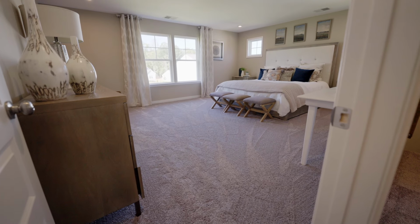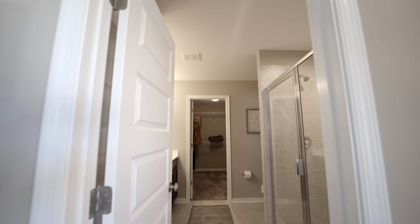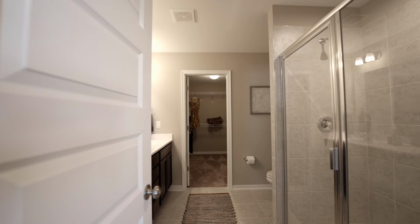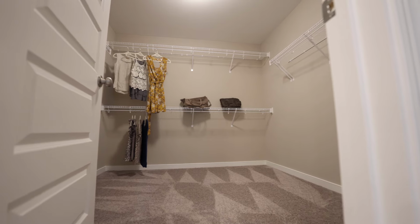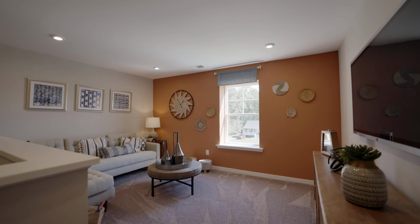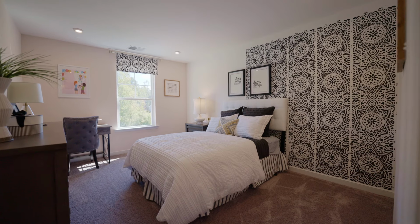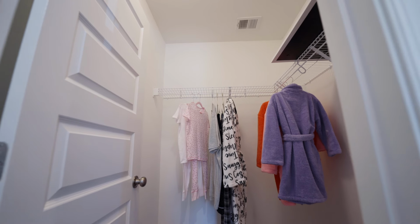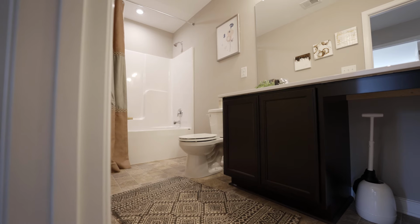Welcome to the primary suite. As you can see, there's plenty of room here. The large windows flood the space with natural light, and connected is the owner's bath. Oh, and a large walk-in closet. The Edison floor plan includes a loft area that you can choose to make the space a 4th additional bedroom. Also included on the 2nd level, you have 2 additional bedrooms with large closets, a laundry room, a linen closet, and a full bath.